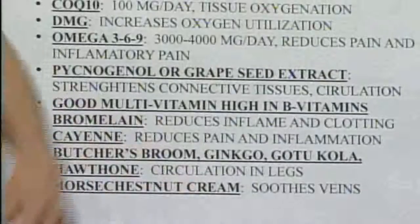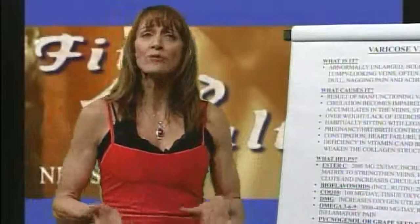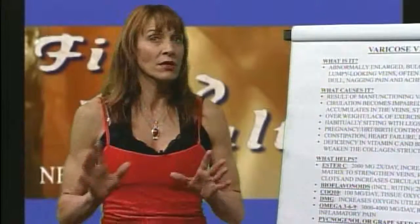Horse chestnut cream. I think we talked about that back on cellulite again. All this is a circulatory issue. Topically applied can reduce pain, reduce inflammation. Simple little inexpensive horse chestnut cream with no side effects, no nothing.